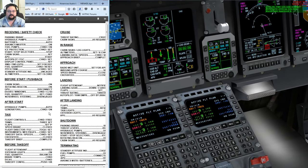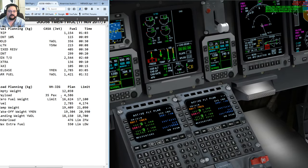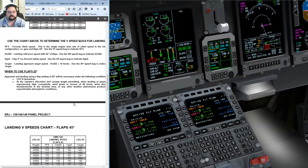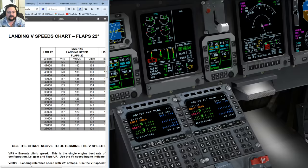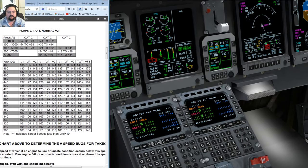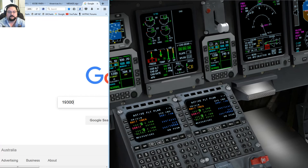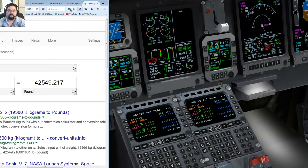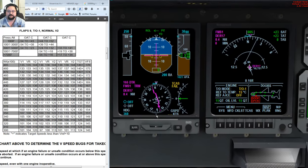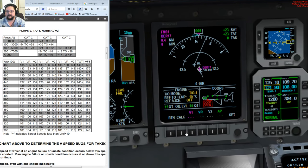Okay, we'll need some V-speeds. We'll take them up. Just double-checking, that's fine, I can cross-reference here. Our takeoff weight will be 19.3 ton. Of course, it's only in pounds, isn't it? Of course it is. Takeoff charts, there we go. So that's 42,000 pounds. Our V1 speed will be 123. Set that up here. Same with the rotate, 123, 134 on the V2.